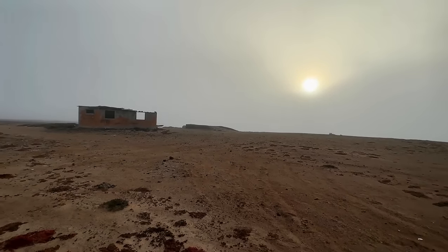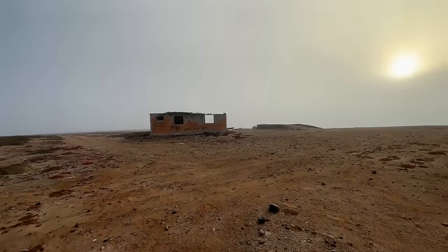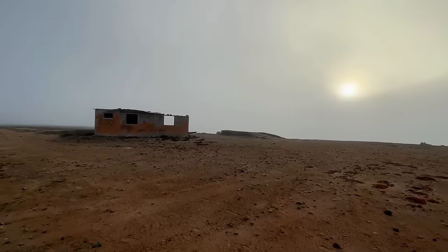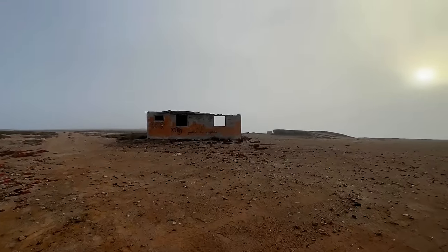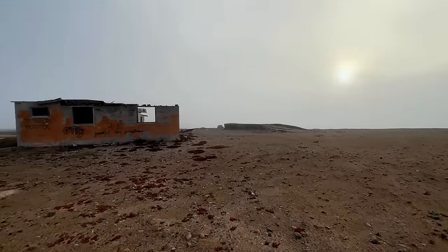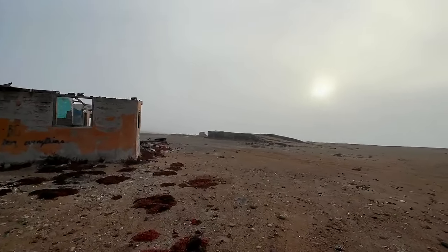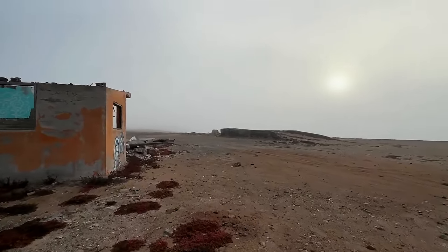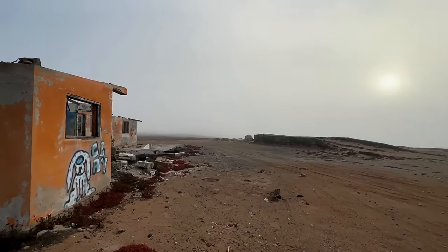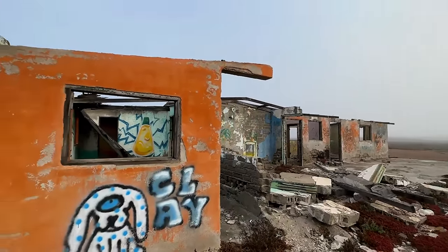This place is famous with surfers. I don't know where they surf. It's super rocky here. I'll show you in a minute how the coastline looks, but it looks all jagged and rocky. I don't know where they would surf from. Okay, this one looks a lot bigger.